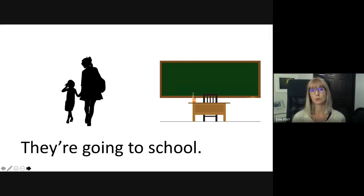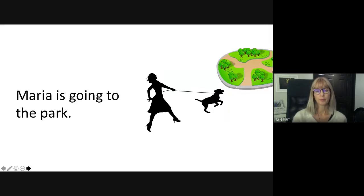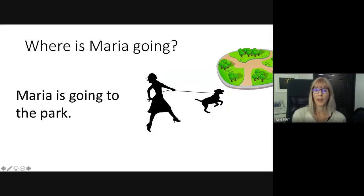They're going to school. What is the question? Where are they going? They're going to school. What is the question? The answer: Maria is going to the park. Where is Maria going? Maria is going to the park. Or she is going to the park.